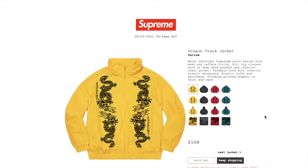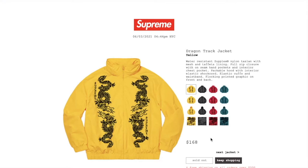This one's the Dragon Track Jacket, yellow color. Retail price on this is $168, and it is sold out right now. Water resistant supplex nylon, Teflon with mesh and taffeta lining. Full zip closure with on seam hand pockets and interior chest pocket. Packable hood with interior elastic shock cord, elastic cuffs and waistband. Flocking printed graphic on front and back.